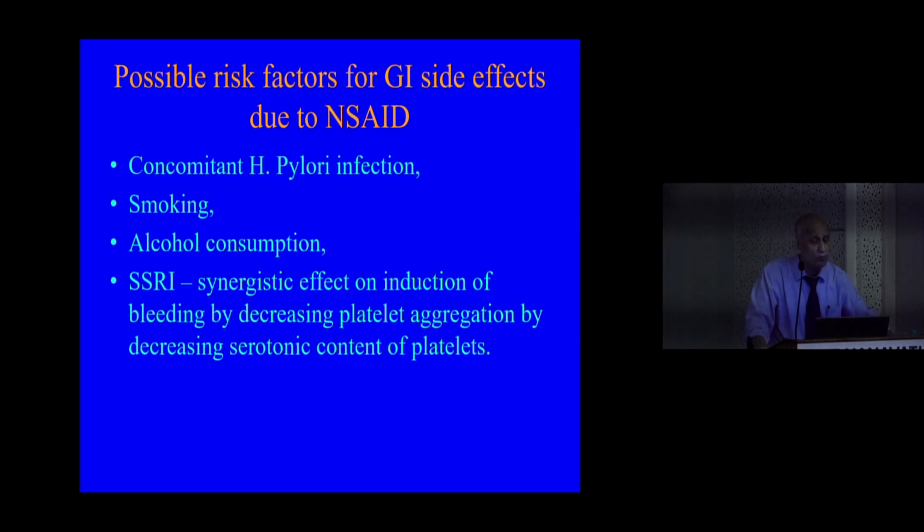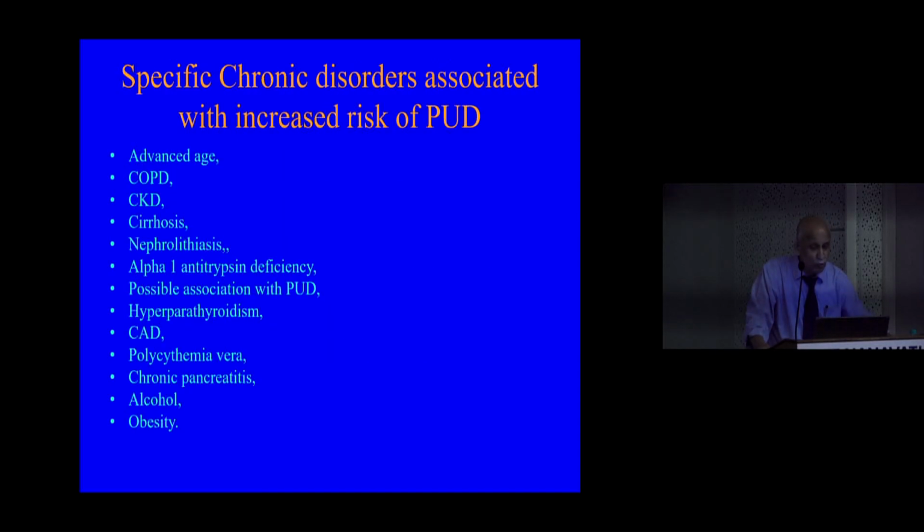And there are certain possible risk factors for GI side effects due to NSAID. Possible, earlier were confirmed risk factors. Possible are concomitant H. pylori infection, smoking or alcohol consumption. Need not go into the smoking. Last is a very boring slide. But what we said earlier is summarized: these are specific chronic disorders which have a high incidence of PUD and/or peptic ulcer disease.